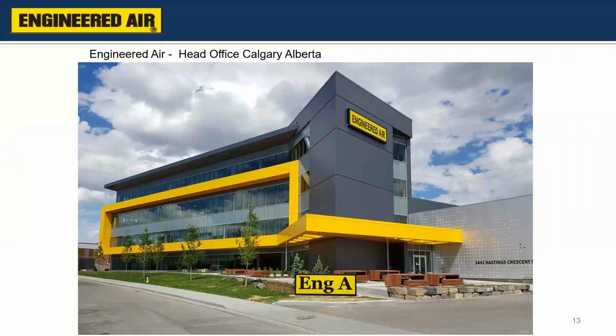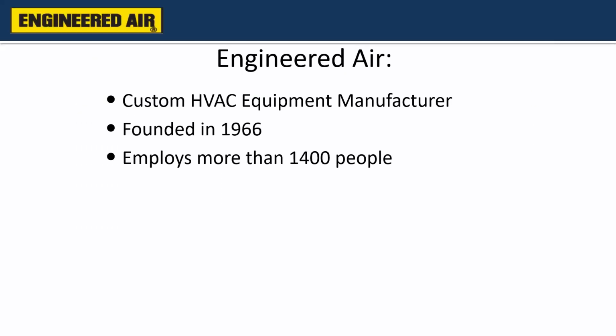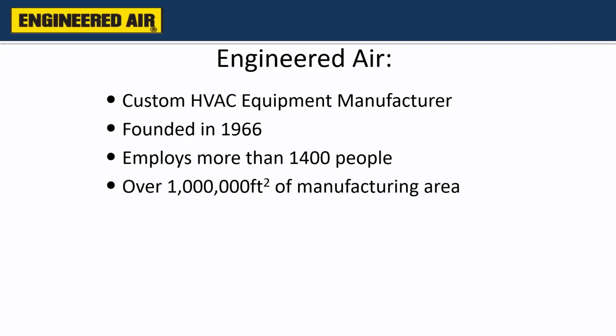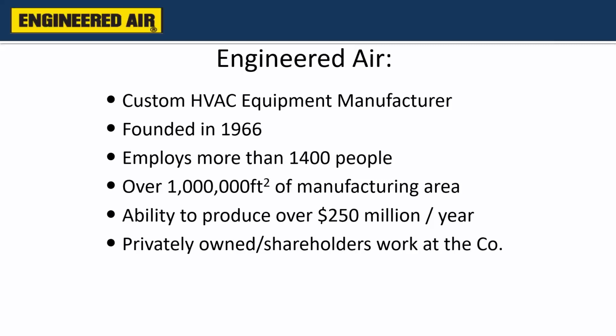And just a little bit more about Engineered Air so you get a sense of who they are. Their head office is in Calgary, Alberta. They're a custom HVAC equipment manufacturer. They've been around for quite a while now. They employ more than 1,400 people with over 1 million square feet of manufacturing area. So that's what gives us the extended capabilities with Engineered Air now working with BKM. Essentially, Engineered Air has acquired BKM, and they're producing over 250 million a year.